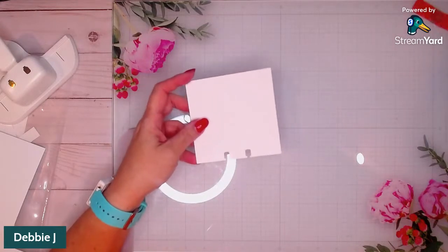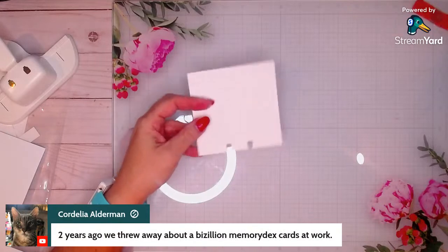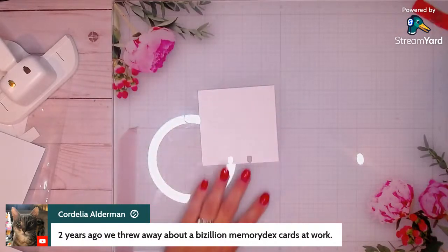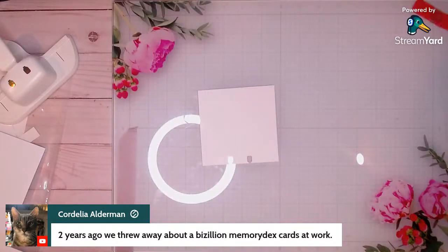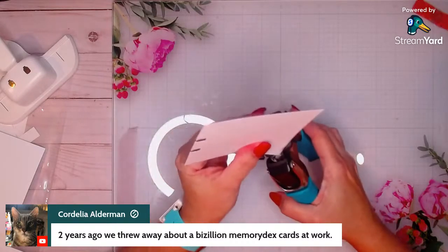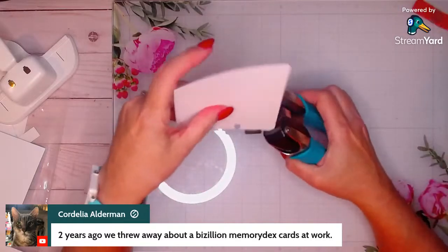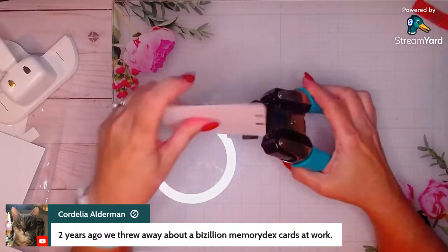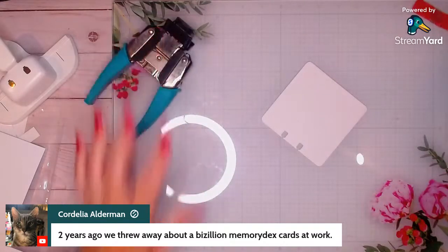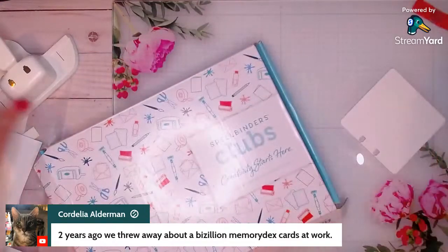Cordelia says, 2 years ago, we threw away about a bazillion memory dex cards at work. So were those Rolodex cards or memory dex cards that were all decorated and pretty? I'm kind of curious. Because I had never heard of memory dex cards until I started crafting.